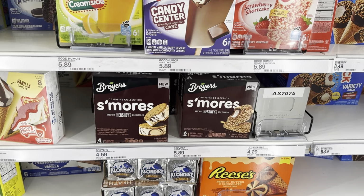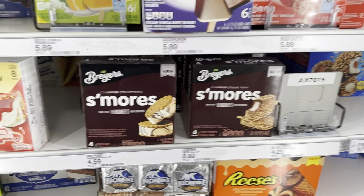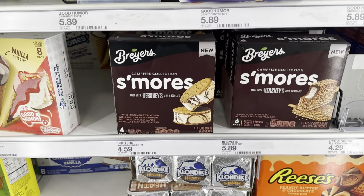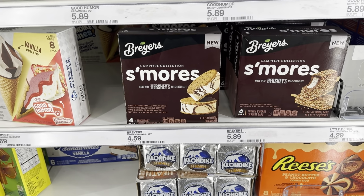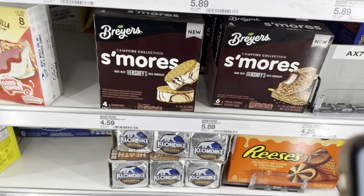Okay, friends, so now we're at Target. My husband wants to try all the different ice cream products we could get. So the first one's gonna be on the Briar S'mores. The sandwiches, the 4 count, are $4.59. We're gonna grab 2, totaling us $9.18.